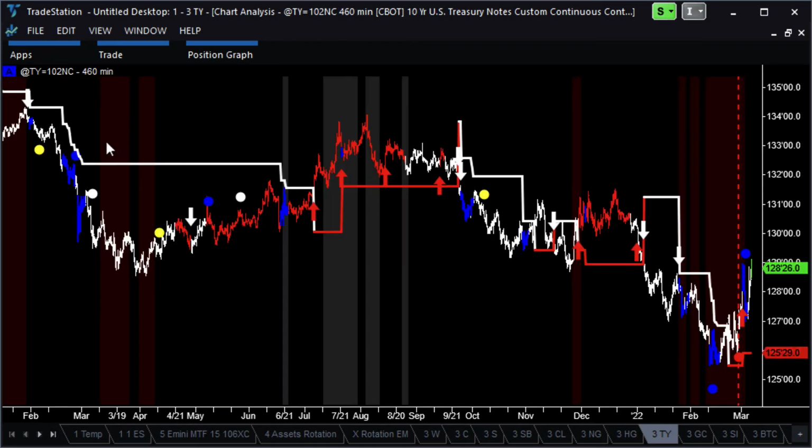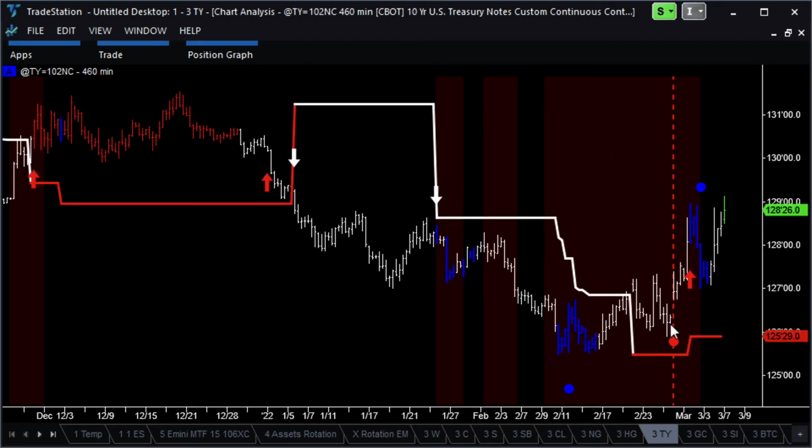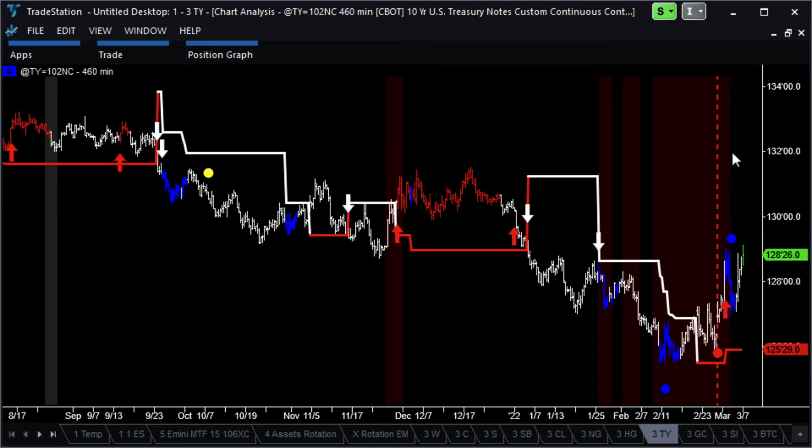On the lower time frame chart, the 460-minute chart, so there are 3 of those bars in a day session of the 10-year, we had a triple signal 4 or 5 days ago. Exhaustion sell, bullish divergence, oversold, blue professional bars, break above the trailing stop, bang, and we're off. And this, we had a push down, and we've come back up to the top of that. So it looks like the 10-year is breaking into an uptrend. So there's a flight to safety.